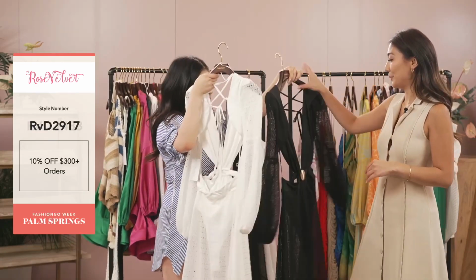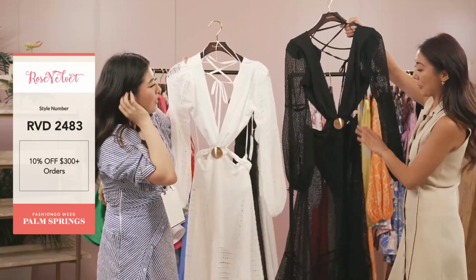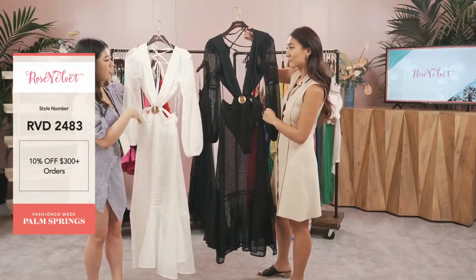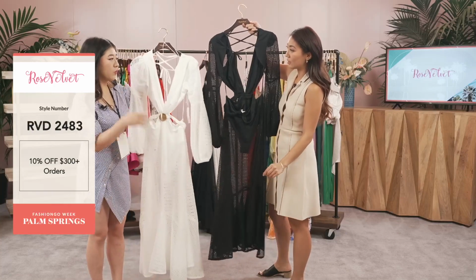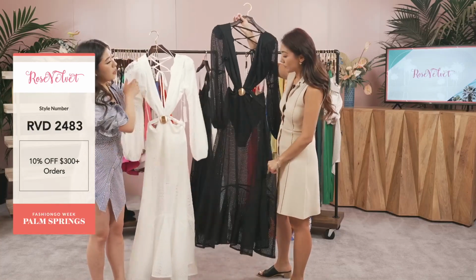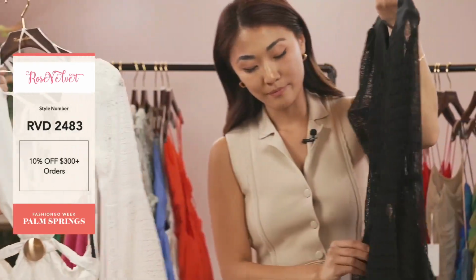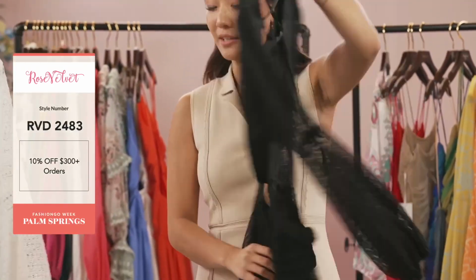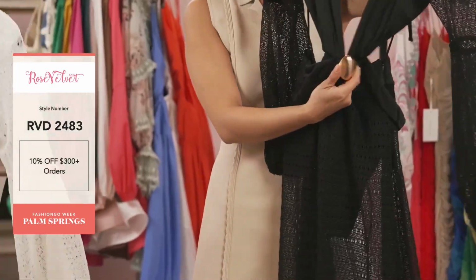So, ooh, she's classy and sexy. This is more like a resort style. It's a bodysuit dress, so just think of it as a bodysuit with the skirt on top. It has a mesh honeycomb material all over around the sleeves and the skirt. Perfect. It has a gold detail on the side.